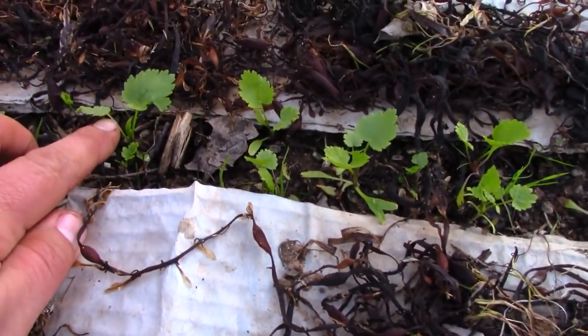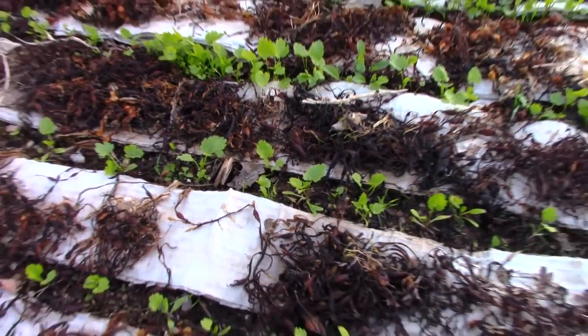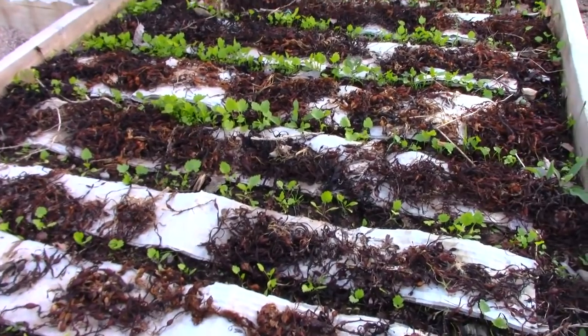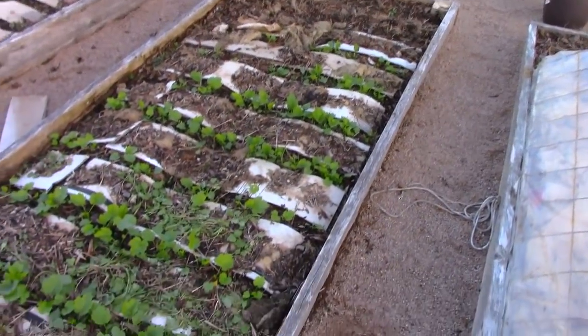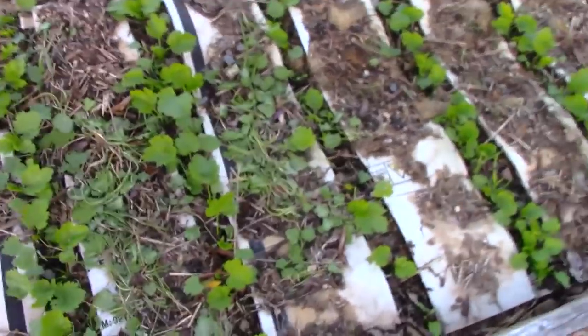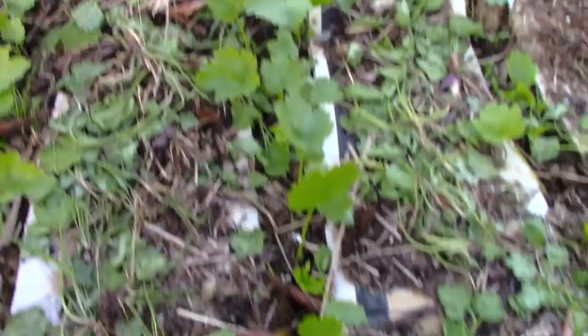They're okay, maybe 3 inches high. Now, let me take you over to a parsnip bed that had a dome on it right up until about a week ago. Look at these babies, right? The dome just came off because I had to use it somewhere else in my garden. And these have been all nicely thin.